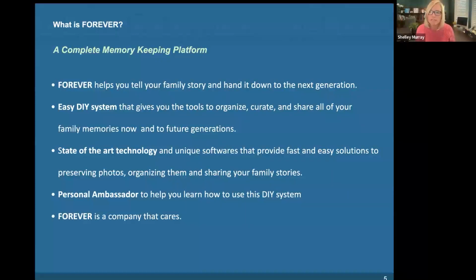Forever is also an easy DIY system. You can do this yourself. Forever gives you all the tools that you need to organize your collection, to curate them. That means add the stories, descriptions, names, dates that you know, and to share all of your memories now with family and friends, and also to future generations.